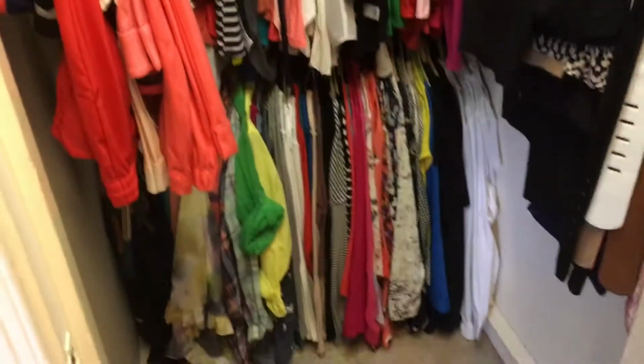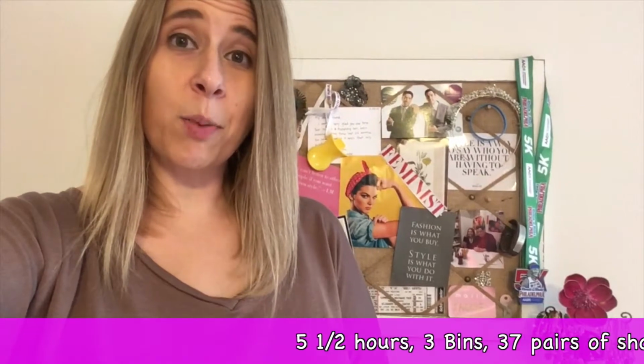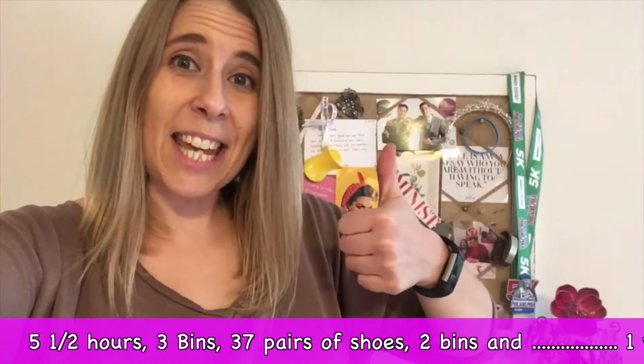So it took a really long time. I'm really proud of it. I'll turn the light off. So twice a year activity, but it's totally worth it because you totally get to have a brand new, beautiful closet. Oh, it feels so good. So there it is, folks. Spring, summer, closet switch 2017 in the books.